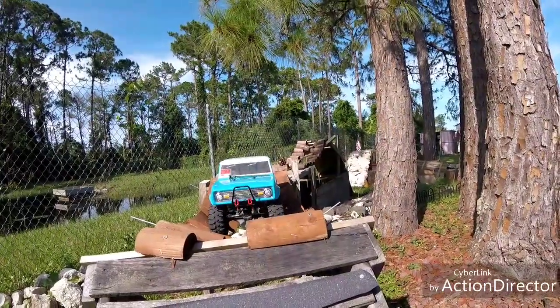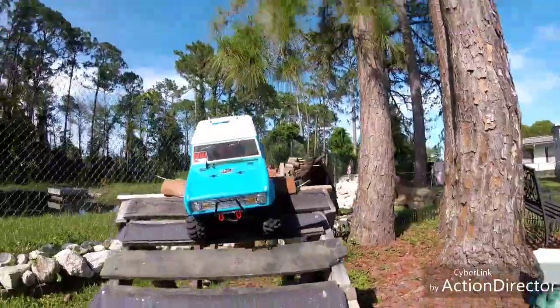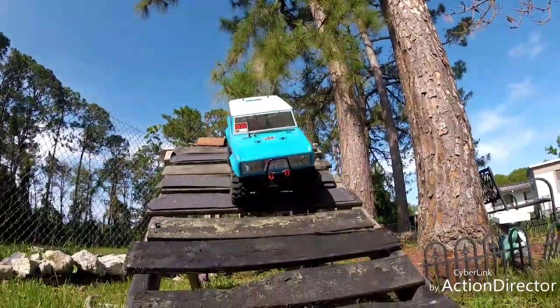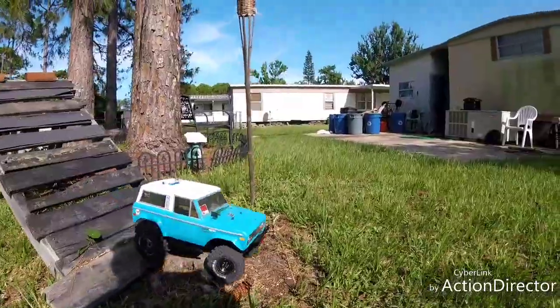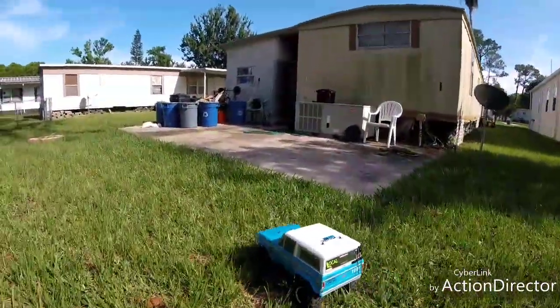The front end of this is so heavy from that little music box, but look at that, dude. Oh my god. And that's no throttle, nothing. I'm just letting it ride. Drag brake is so nice, and everything is stock on here, everything except for the bumper and the tires, even the servo.